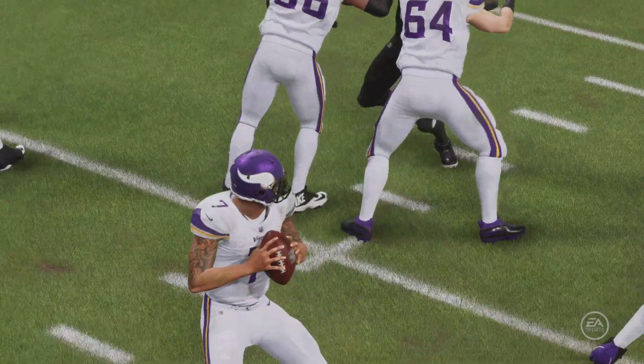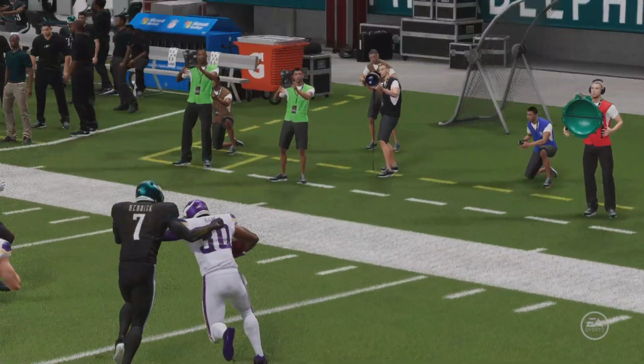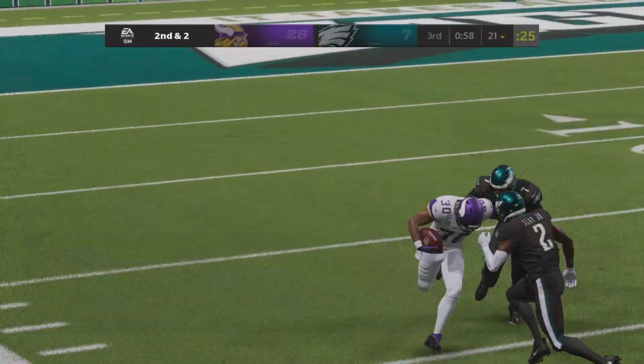It's pretty easy to overlook the fullback when you're making your assignments defensively in the pass coverage game, but in this case, they made him pay for that oversight and picks up a nice gain.